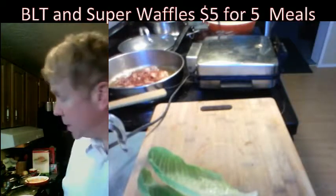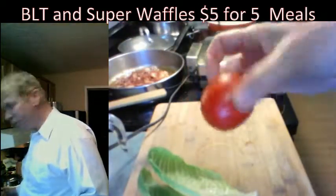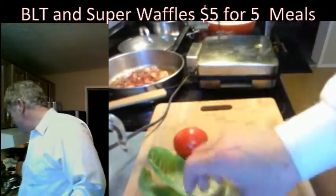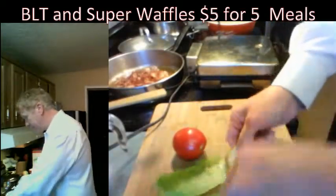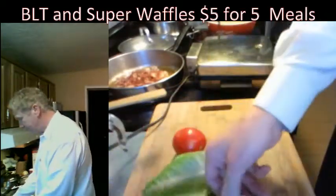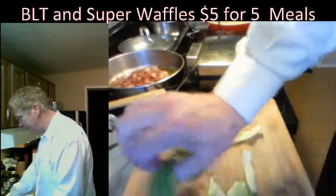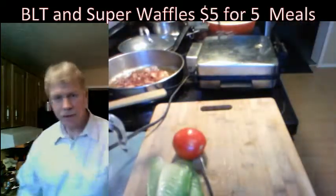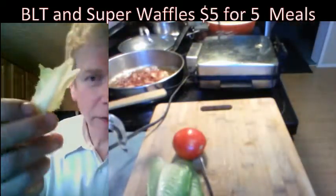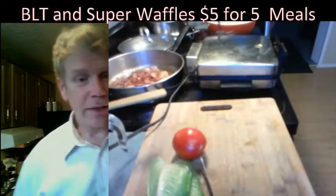But I picked out a really nice tomato. Nice Roma tomato. And I'm going to kind of fillet these out. Take off the stems so they kind of compress down. Like that. Somebody told me this is the most nutritious part of the lettuce. I don't know. I do not know the answer to that.